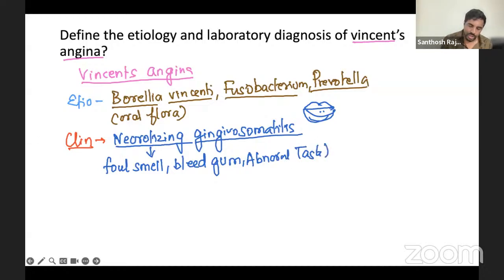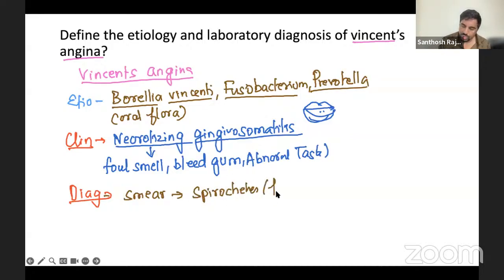Now, how to diagnose this one? We know Borrelia is a spirochete. So you take a swab and make a smear. Under microscopy, you have to look for the spirochetes or the fusiform bacteria. Fusobacterium and fusiform are all the same. That's it. You see this and identify.